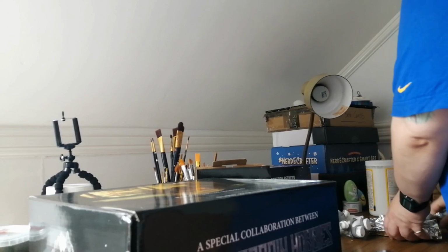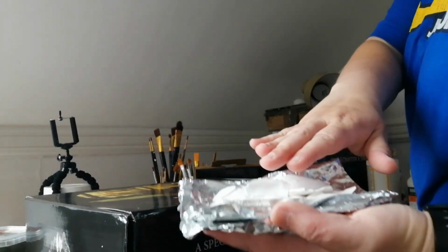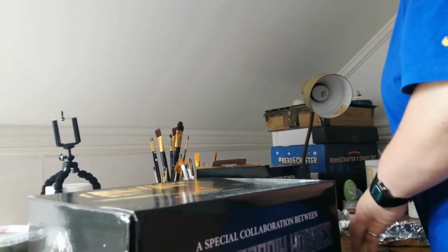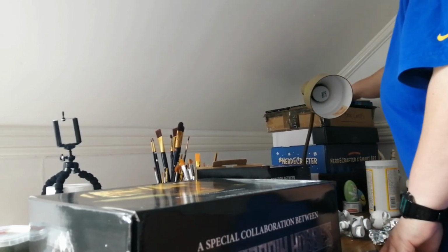See, it might seem like an odd thing to do, and I can't remember if I mentioned it last time, but I've kept all these plaster bits because I thought they could be used for things like if I want to make a stone texture or something, stone base.